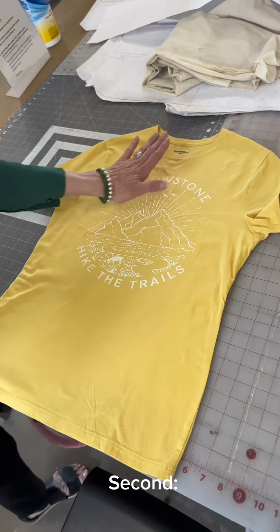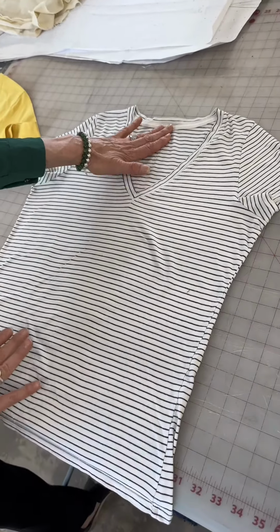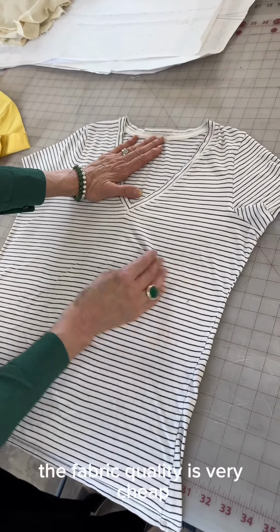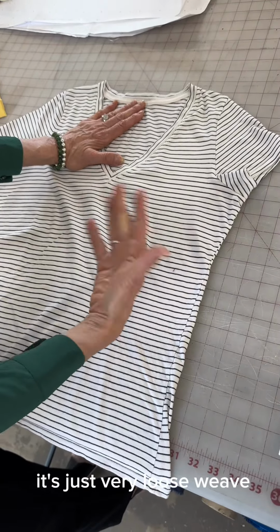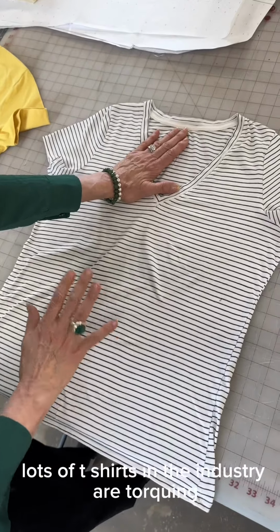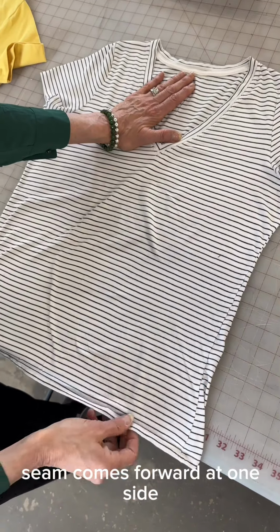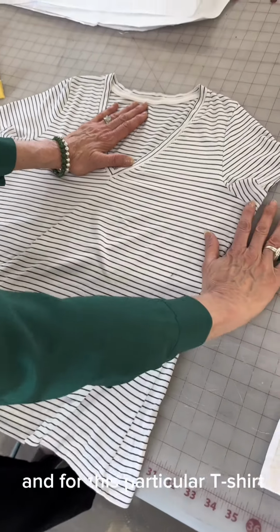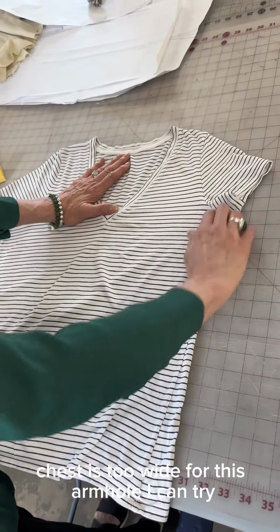Okay, 1 second. So this t-shirt is also an inexpensive brand and there are a few things that bother me on this t-shirt. For example, the fabric quality is very cheap. It's cotton, but it's a very loose weave. Also, it's torquing. Lots of t-shirts in the industry are torquing. When one shoulder is higher than the other, the seam comes forward. When you wash this, it becomes torquing. And for this particular t-shirt, the chest to armhole ratio is wrong. The chest is too wide for this armhole.